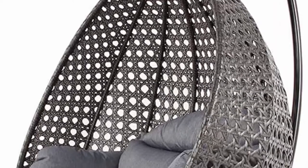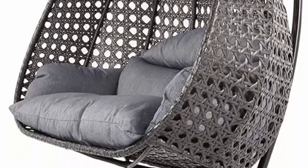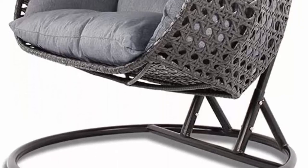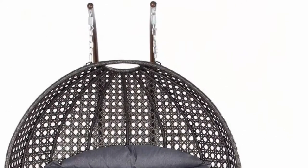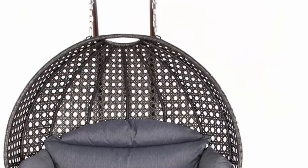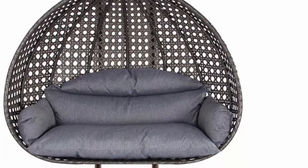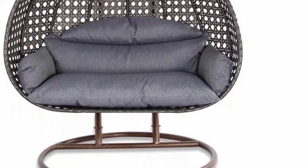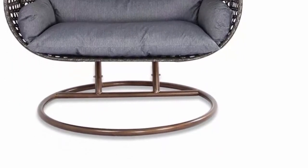or Black pending availability. Quality and comfort, ultra durable, constructed from strong powder coated steel frame and commercial grade hand woven all weather PE rattan wicker. Cushion made from outdoor fabric and filled with soft cotton. Breathable design supported by a stand constructed from strong and durable steel. Fits 2 people and enough space for any position that you like.